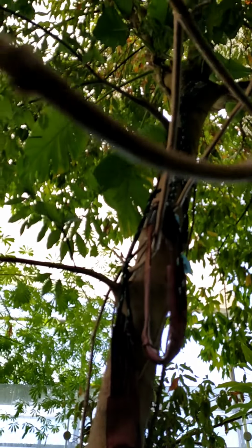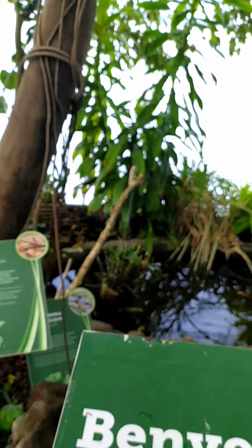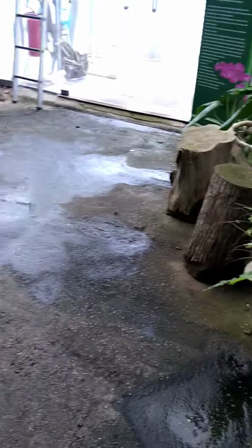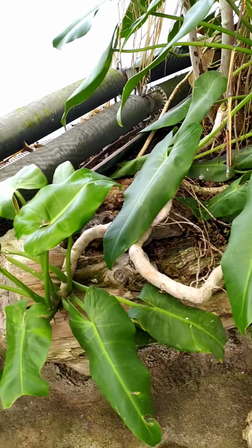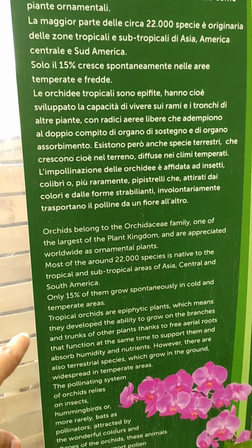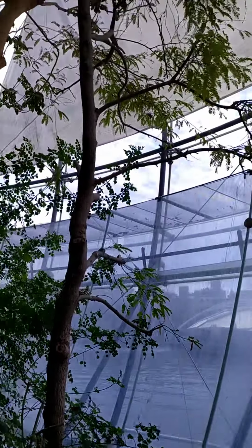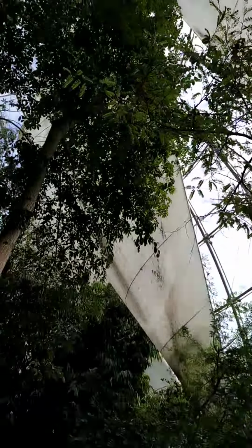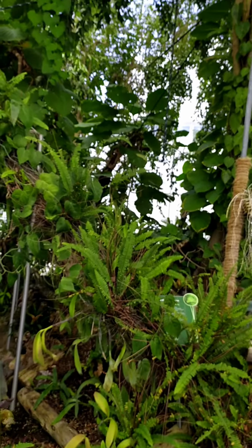Whatever plants you are seeing in this sphere, all of them originated from Asia, and here they are keeping it as a museum, we can say, because they are maintaining it and trying to attract visitors and show the plants which are available in the tropical areas. It's a very good concept, and we can see the history of orchids, which nowadays are one of the most beautiful plants everywhere. Expensive, beautiful, and it also needs lots of very good care.